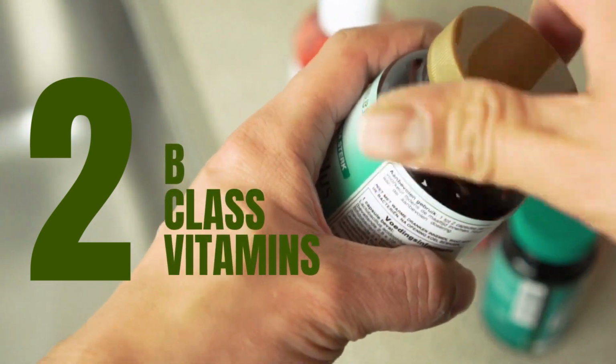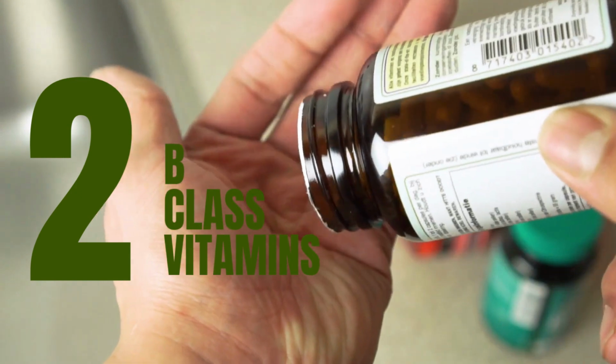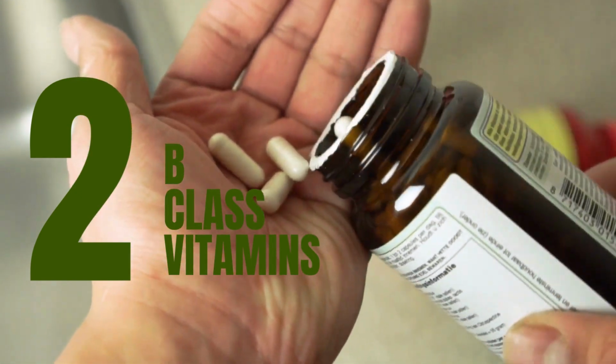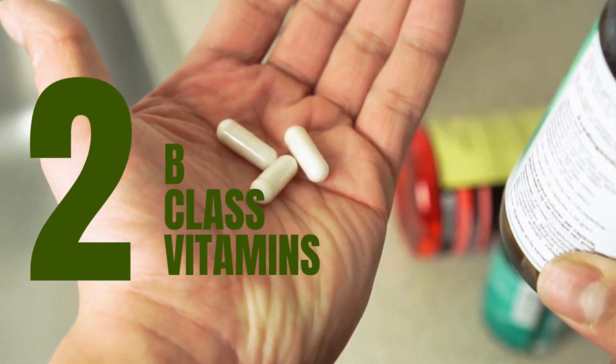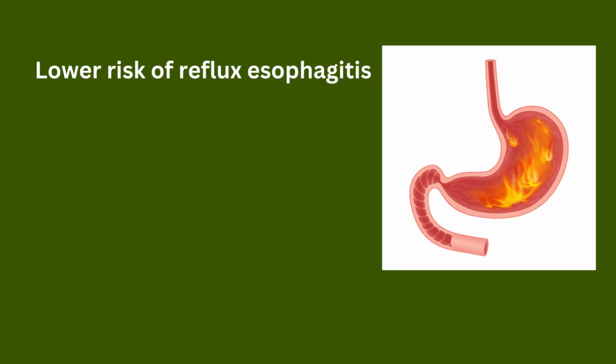Second one is B vitamins. Some research suggests that B vitamins including folate, riboflavin, and vitamin B6 may help treat acid reflux. In fact, one study found that increased intake of several B vitamins was associated with a lower risk of reflux esophagitis, a condition characterized by inflammation in the esophagus often caused by acid reflux.